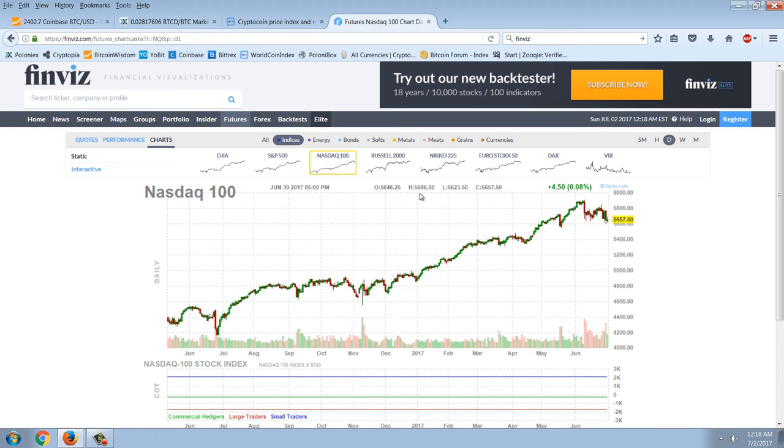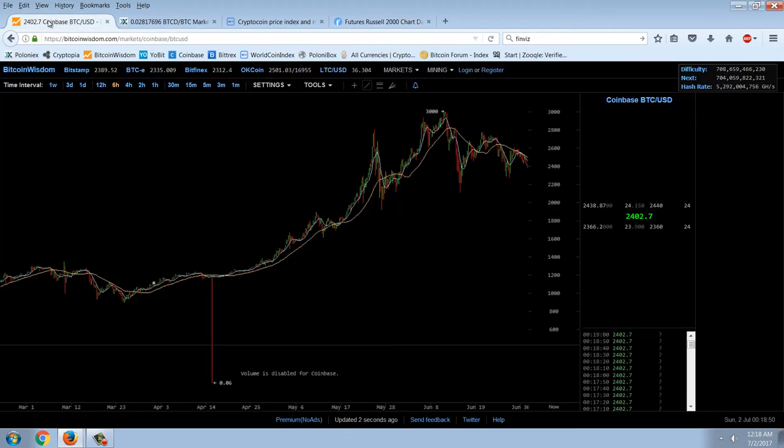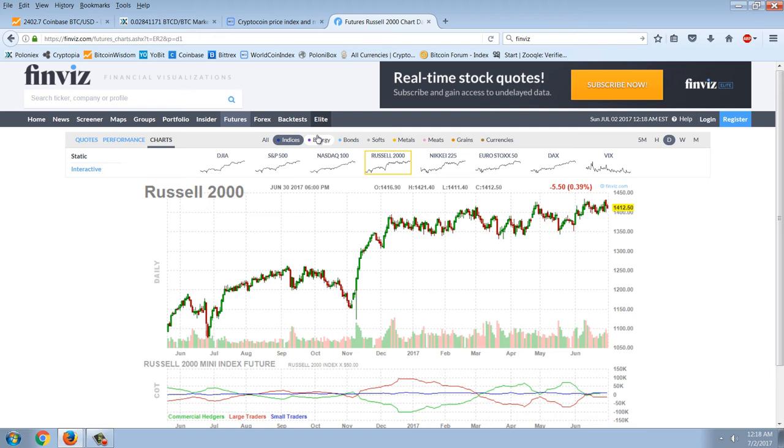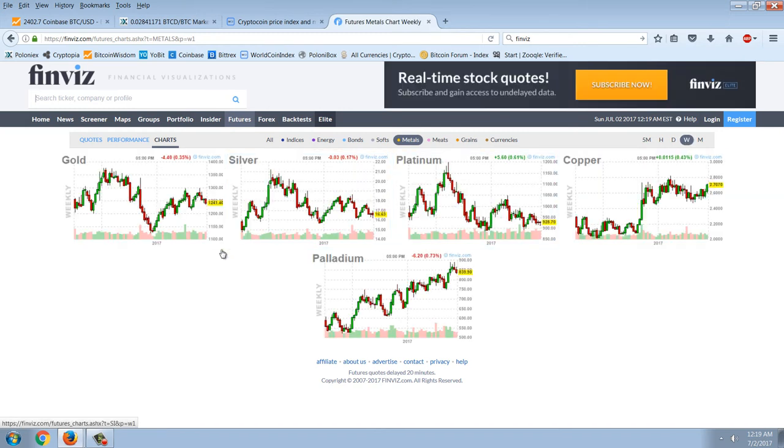So potential trend change on stocks, potential trend change on bonds, potential trend change on Bitcoin. What about silver and gold? The metals don't look great, I will say that. Gold seems to be rolling over. Silver isn't rolling over, but it's extremely weak. Platinum appears to be heading down. Copper is going up. Palladium looks fairly strong.